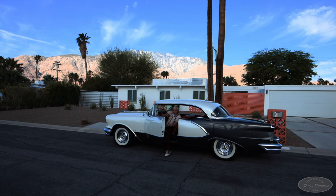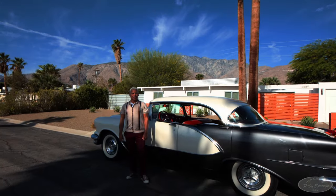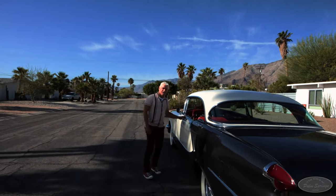Welcome to the Cars of Palm Springs. I'm Denny Adams, your host. We're in Racquet Club Estates, a mid-century neighborhood built in the late 50s, around the same time period as our feature car, a 1956 Oldsmobile 98. So hop in, let's go for a ride.